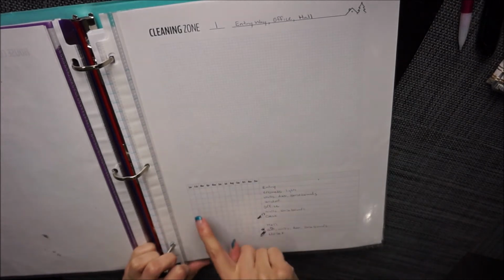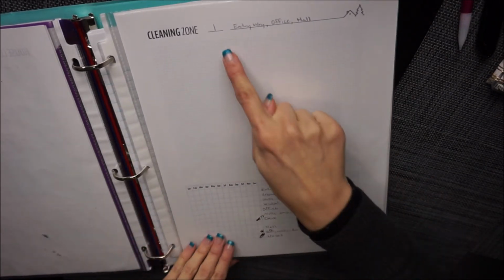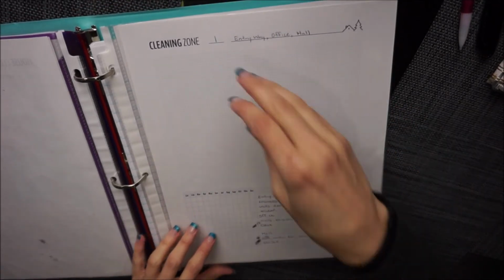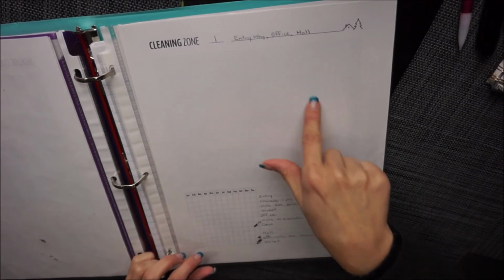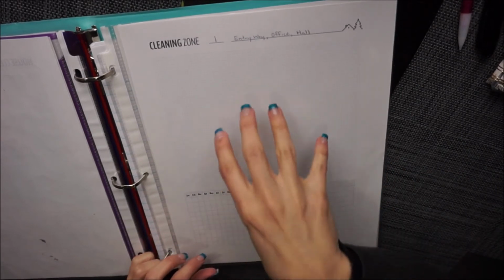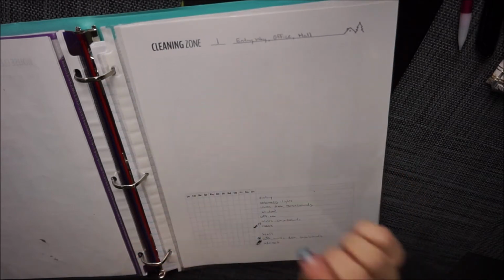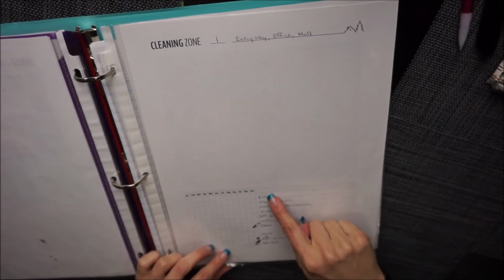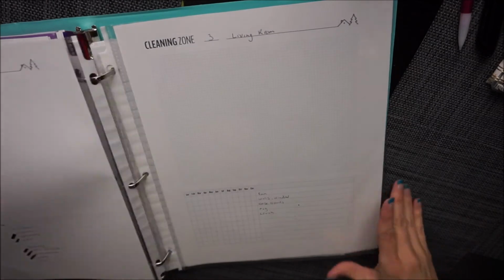So I can just go through the months now and say what I got. I could also draw out the space. I like this one with the grid. She does have one that's just a list. Originally I printed out the ones with the grid because I wanted to zoom in and draw it and show where the furniture was and things like that. But I may go ahead and just do the list one because I'm finding that I need more lists. I need a bigger list. So I don't know yet. But I printed out 6 of those.